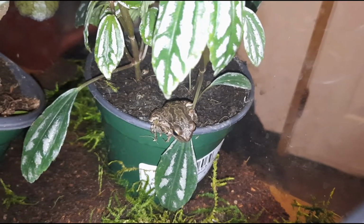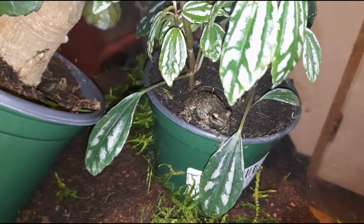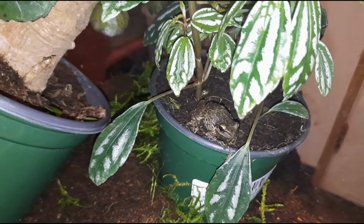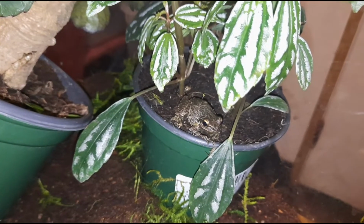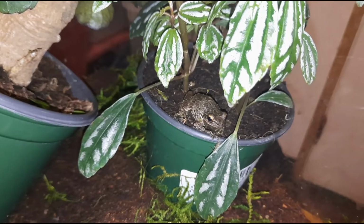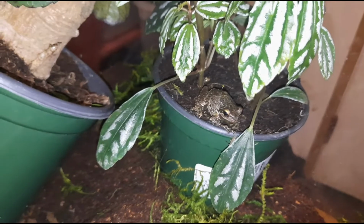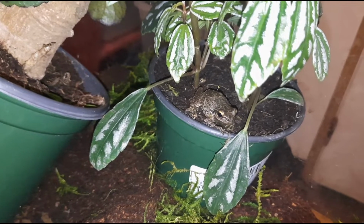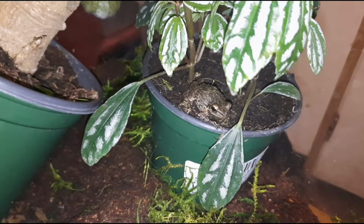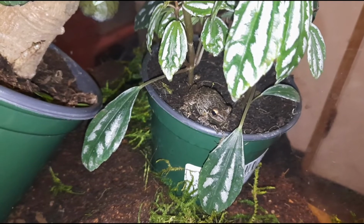So Trevor, the manager of the store, found this little fella in one of the plants in one of our plant shipments. It was hanging around the store, and I was like, what are we going to do with it? We don't really have a display enclosure set up for frogs in our store. So I said it's up for grabs, because I'll take it home. They let me take it home, and I have it now, and I'm going to do my part to make sure this does not end up in the wild. It's going to stay in my care.